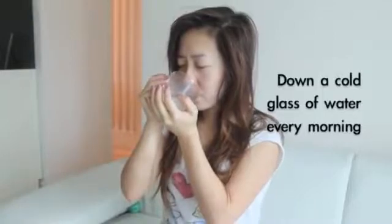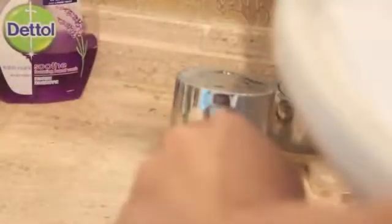Next up, I do this every single morning without fail. I wake up and I down a glass of cold water. This helps to flush out toxins out of your body and rehydrate your body and face again, hence minimizing the puffy face. I also love to splash my face with cold water in the morning because it helps to constrict the blood vessels, helping to depuff the face.